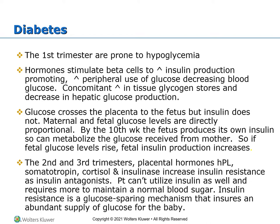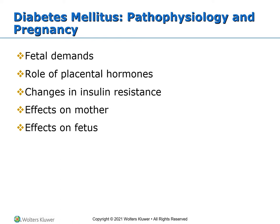The second and third trimesters, all the hormones, cortisol, all that will increase insulin resistance. And that basically is a glucose sparing mechanism that ensures that the baby has an abundant supply of glucose. Maternal insulin requirements gradually increase from about 18 to 24 weeks until about 36 weeks, and may even double or quadruple by the end of pregnancy. In a normal pregnancy, there is an increase in glomerular filtration rate. So those kidneys are working hard, getting rid of all that stuff, getting rid of any kind of extra blood sugar.